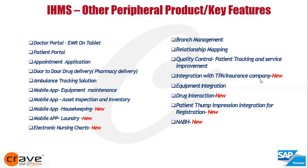Integration with TPA and insurance company. For Africa, we have already integrated this with a smart card, and it has been used for almost the last 4 years by one of our customers in Kenya. So we have already done the smooth integration with the smart card. And for India, this integration is available for the TPA and insurance company as well. Equipment integration, drug interactions: for India, it is SIMS, right? So that integration is already available. If you take a subscription, then this will be available in the system.